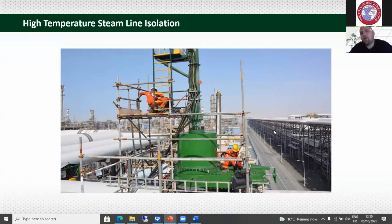And here is a picture of a 54-inch hot tap. So our capability goes up to 56-inch now. That's same for our hot tapping services as well as our plug services. But here, nice picture of one of the jobs in the field.